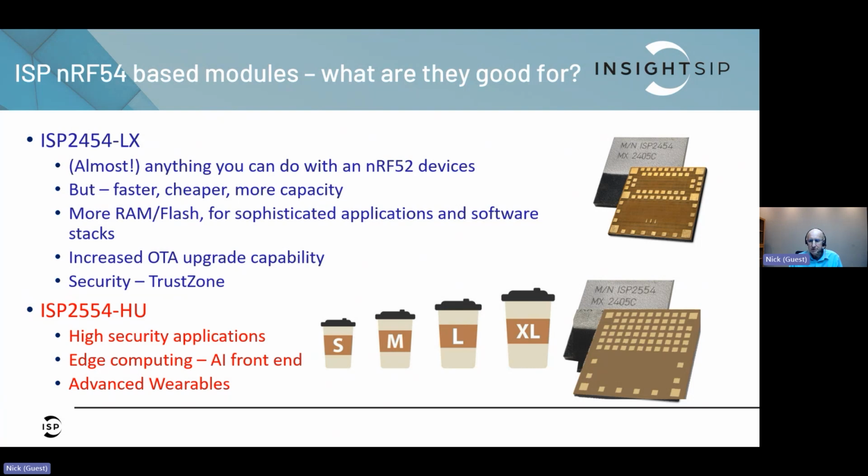The H-based device, the ISP2554. So if you've got really high security demands, that's going to be well supported. It can also do things like edge computing, even simple AI things on the front end, advanced wearables. It's got a very powerful set of peripherals, so all sorts of things like that.